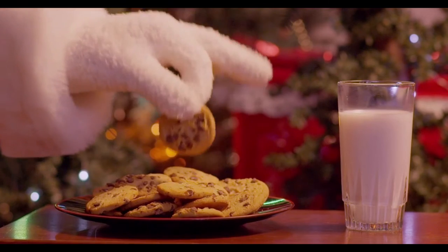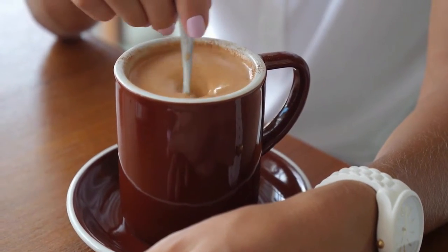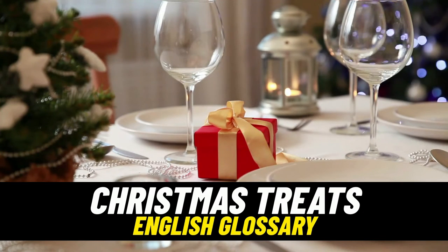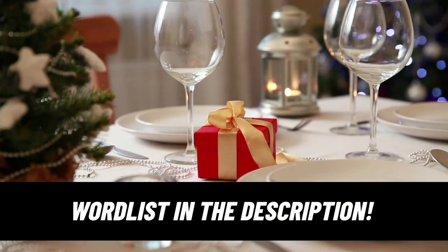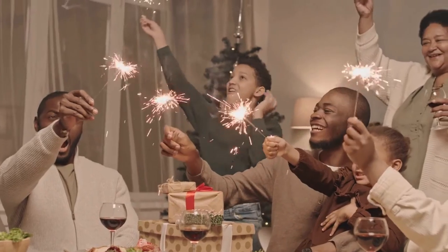Christmas can be overwhelming, especially when it seems you need an entire set of vocabulary just to get through the holiday season. In this English lesson for beginners, we will be exploring the most popular Christmas treats that are on offer at this holiday time. Whether it is something sweet, a tasty morsel, or a cheeky tipple, I have the ultimate word list of Christmas treats for you. Who knows, maybe you might even pick up some ideas for Christmas along the way.